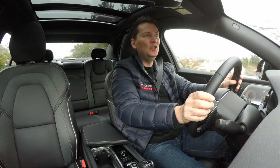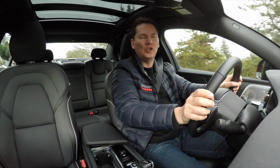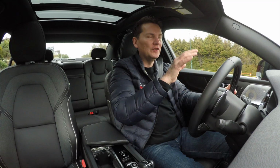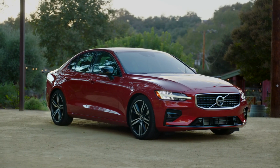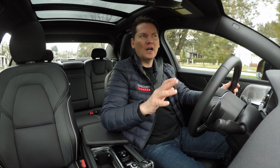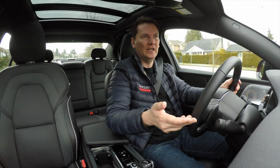So this is the new platform that Volvo is using. Gone is the old platform that they shared with Ford for many, many years. And now they have this new platform, and what it does is it gives you a much bigger cabin on the inside. I'm going to talk about the cabin in a moment. Now I'm going to talk about a couple of different engines and the names, and I don't want you to get confused with what's actually under the hood.